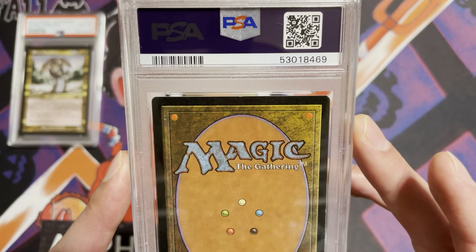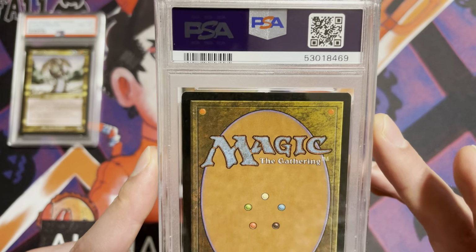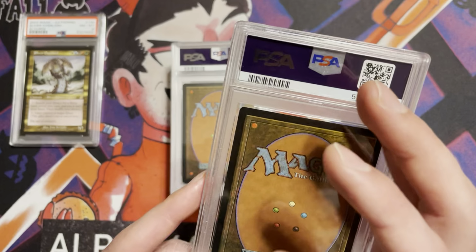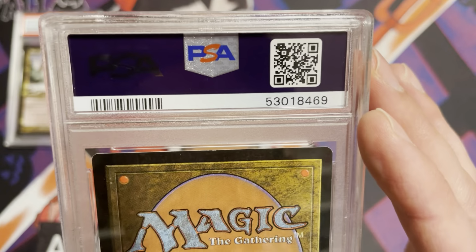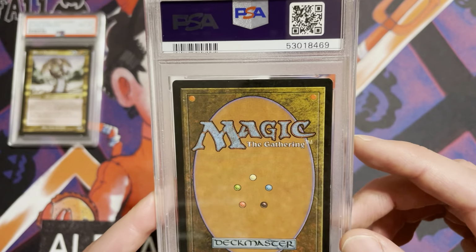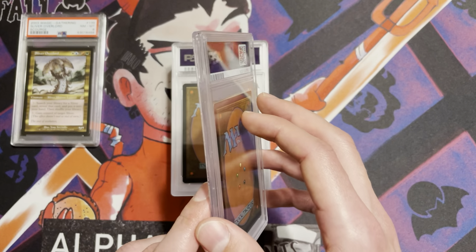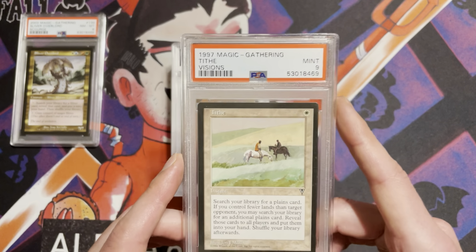This card looks really good on the back. Very well centered. There's a little bit of whitening or edge wear up here, maybe? Just a little in the center here. I'm going to go with a 9, just based on the centering in the back. And it is a 9. Tithe.